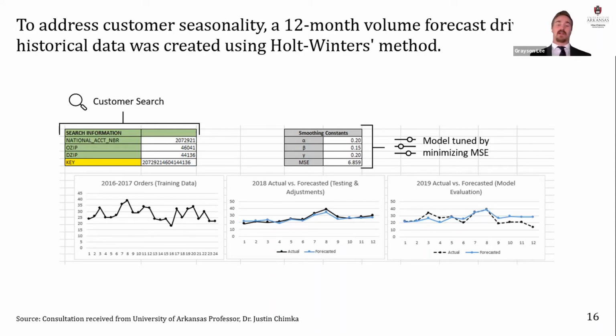So on the screen here is an example of our Winters method tool, and I'd love to walk you through it. Starting in the top left, we have our customer search function. This is where the user at 360 Box is able to enter the national account number, the origin zip code, and the destination zip code. And this concatenates to create the key that Jacob introduced to us earlier. Just below that, we have 2 years of our initialization data.